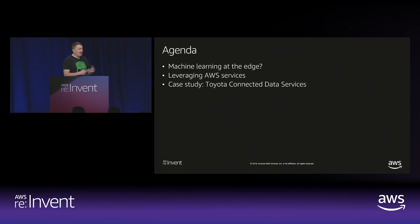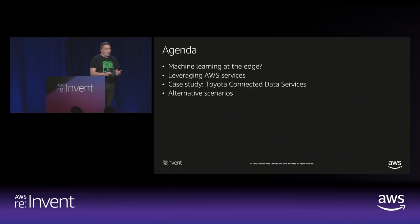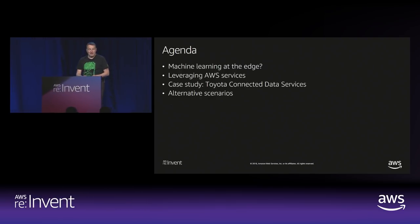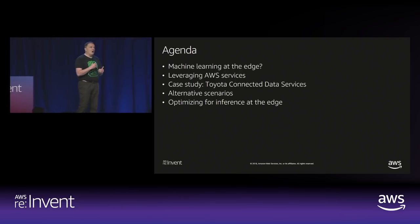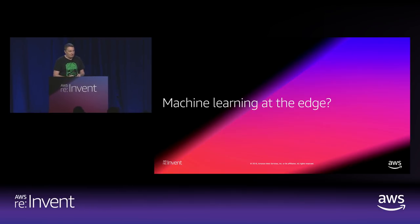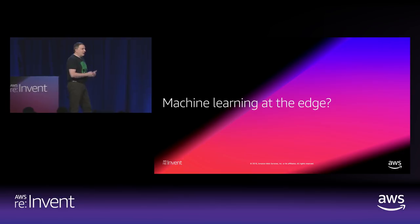And Brian and Nimish will actually dive pretty deep on both the business justification and the technical solution that they used. Once they're done, I'll be back and I'll talk about some alternative scenarios, some other architectures that you could use for machine learning at the edge. And last but not least, I will spend a few minutes talking about how you can optimize machine learning models for performance at the edge. Okay, so some more technical tips here. And of course, I'll share some resources to get you started.